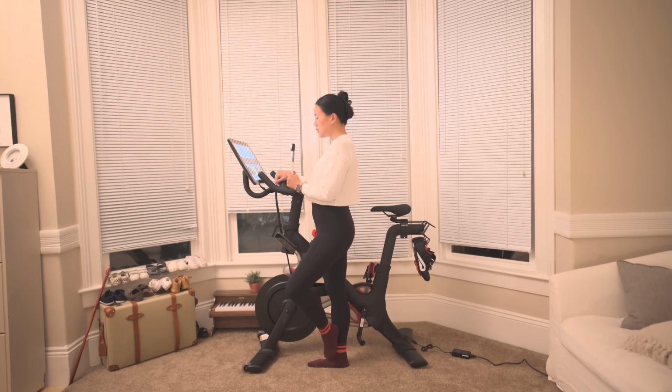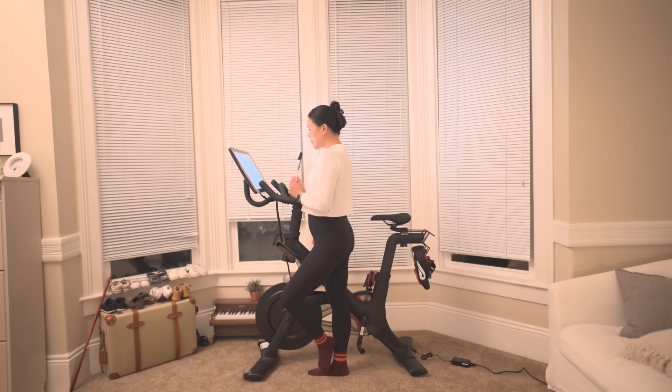I just put Benji to sleep, and it's finally some me time before going to bed in a couple hours. I think I'm gonna do a quick, maybe like a 10-minute bike ride and then do a longer yoga class.